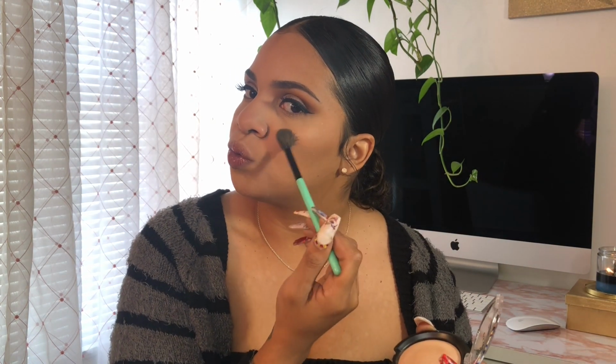For highlight, I'm going to use the Essence Pure Nude Highlighter in Be My Highlight. Another BH brush. This is the number 4 brush. And I'm going to highlight. And this highlighter is pretty much an everyday highlight. It's not too over the top. It's not too beaming. And it's just really, really nice. It just leaves a nice glow to the face. And I really do like using this even if I'm not using much makeup. This is still really, really nice.